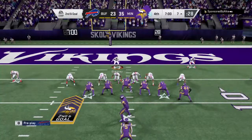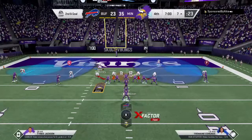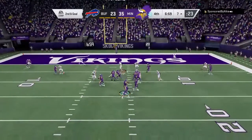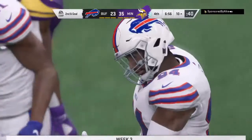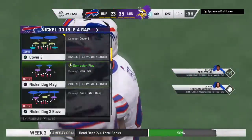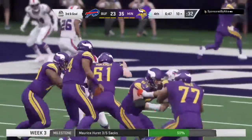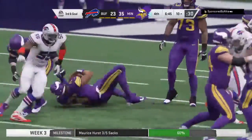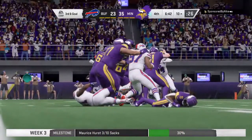Again, Jackson. In trouble, and he'll go down back at the 12. Maurice Hurst able to drop him that time for his 2nd sack of the evening. Second goal, last thing you need to do is get pushed backwards to take a sack. But he couldn't find anywhere to go with the football, had to eat it, and ended up on the ground.